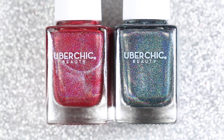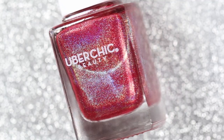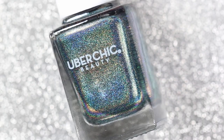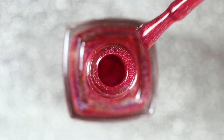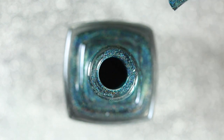Today I've got a short little swatch video to share with you guys. This is UberChic Beauty's new Holo-Day limited edition nail polish collection. It consists of 2 polishes and they are both retailing for $12 each. They are 10 free and cruelty free, but anyways, let's go ahead and get on into the swatches.